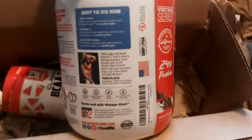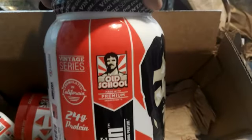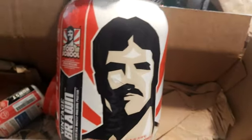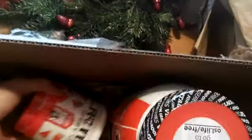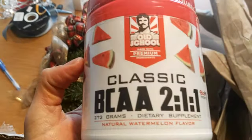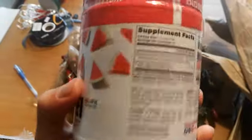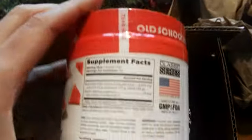Now, what kind of a supplement company still puts images of Tom Platz on their protein powder? Well, who does? Old School Labs does. Damn it, that's awesome. I love it. That's pretty cool. Now, Old School Labs classic branched chain amino acids, 2:1:1 ratio. I wonder what that means. All right. I'm assuming what it means.